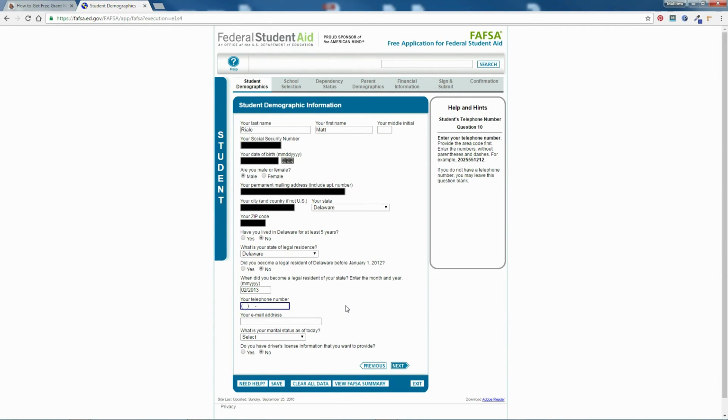Put in your telephone number. Put in an email address where they can contact you. Make sure you get the email address correct, because this is the email they're going to send you after you finish and submit your application.